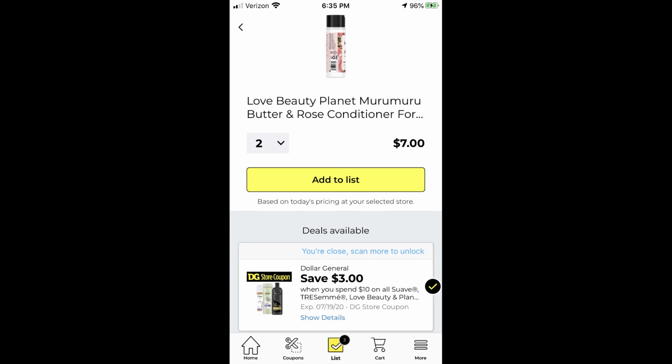Using that same digital coupon, the $3 off $10 purchase, you can pick up 2 of the Love Beauty Planet shampoo conditioners. They are $5 each, making it a total of $10, which is the threshold you need to make that coupon work. So you'll get both of them for $7 or $3.50 each.